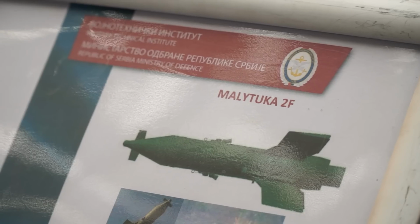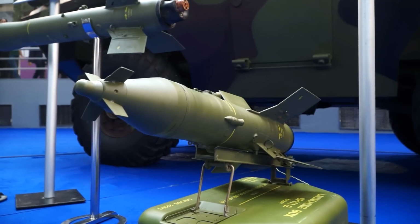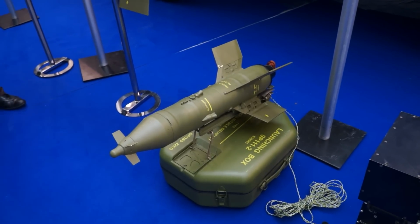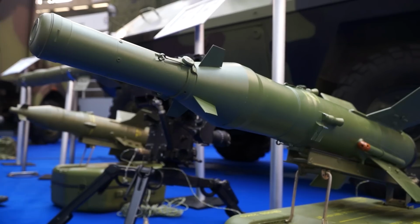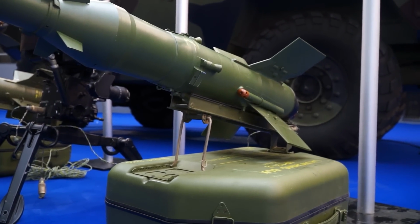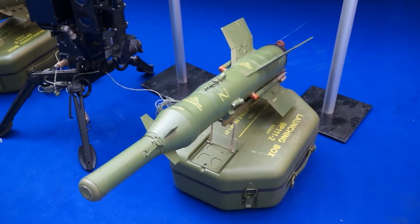Number 2. We first improved the Malyutka warhead. This is why the 2F, instead of a shaped charge warhead, is equipped with a thermobaric warhead, which we call fugasna. This is the tandem warhead version, the 2T, a tandem shaped charge warhead, so it is efficient against tanks with active armor. And the main warhead has increased penetrability.